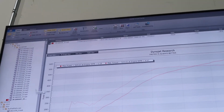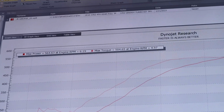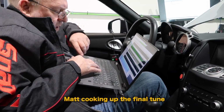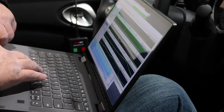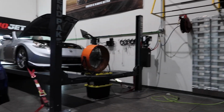Okay guys, the most power so far, 564.63 at the tire, and the torque dropped just slightly because this dumb little dip is back, so he's trying to get rid of that to restore the torque. This is really weird. See this? Right there, it just moves. Okay, this might be the final run. Oh boy, here we go.